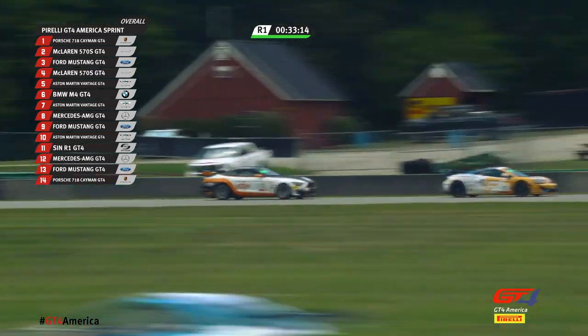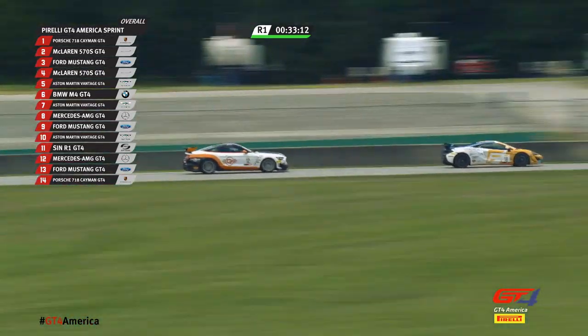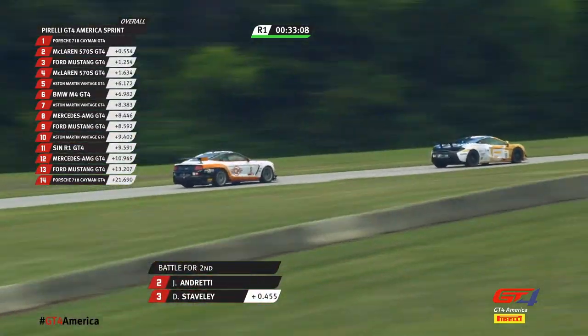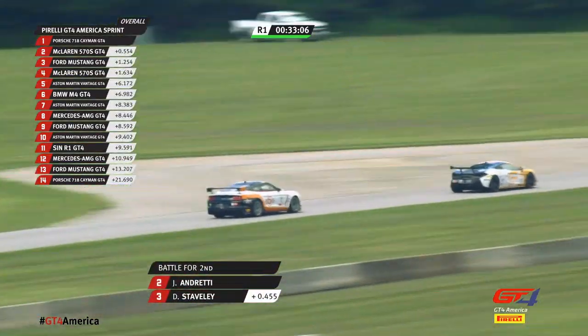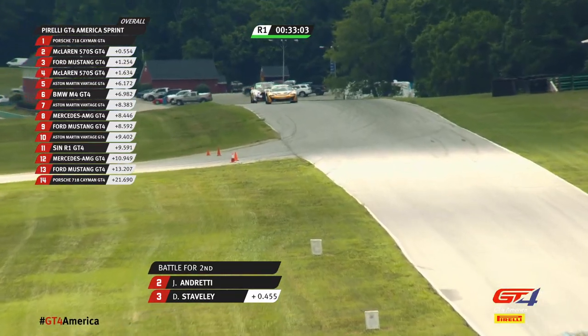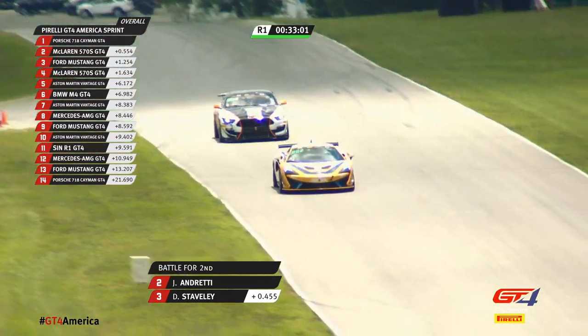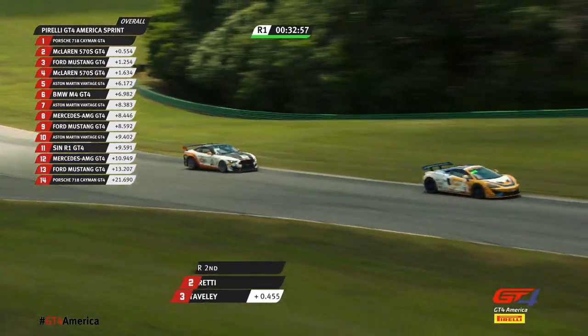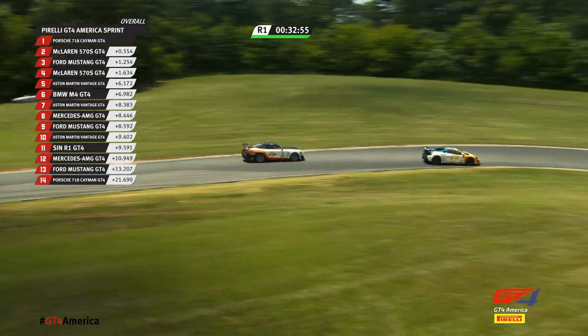We see Staveley now getting a good run on Andretti down Madison Avenue, that long back stretch. It looked to me like he was really patient setting up his exit out of Oak Tree, and that's what you've got to do. Looked like he just gained about a car length there in about the first third of the straightaway, and then maybe the McLaren stretches it back out a little bit further.